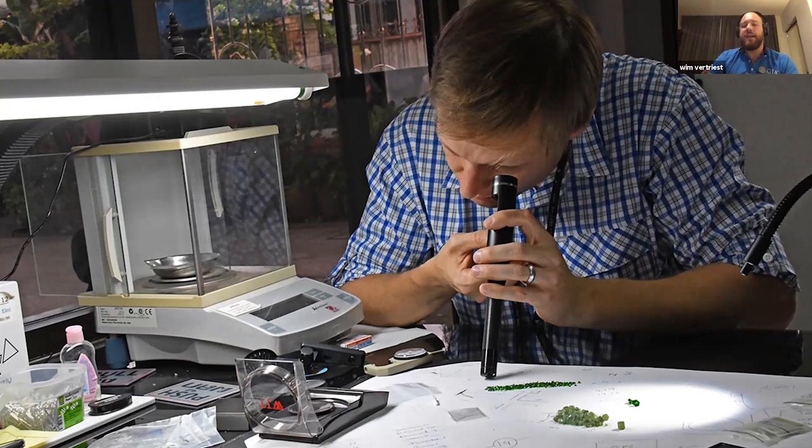So you have a modified instrument that you can screw on your torch, and you can basically look through the loupe and you're looking in dark field conditions, which is very handy to inspect, especially faceted stones. It's not as useful for rough stones.